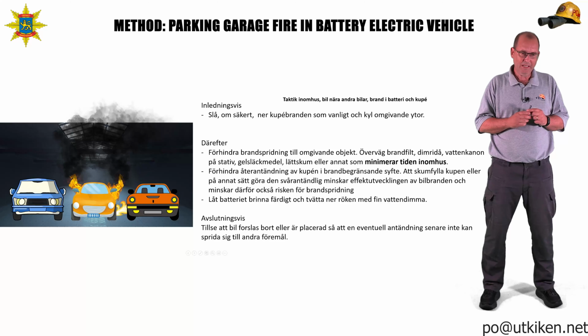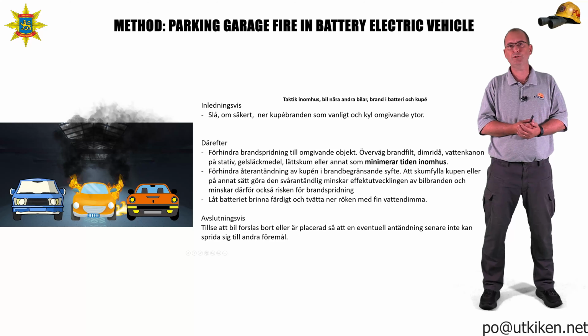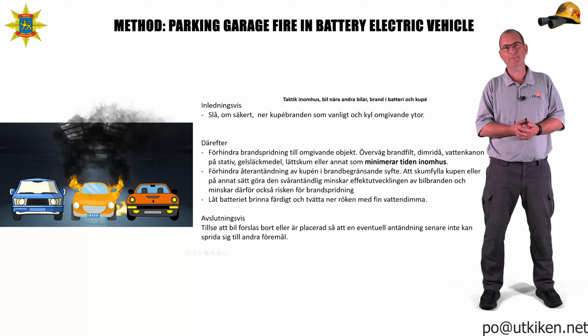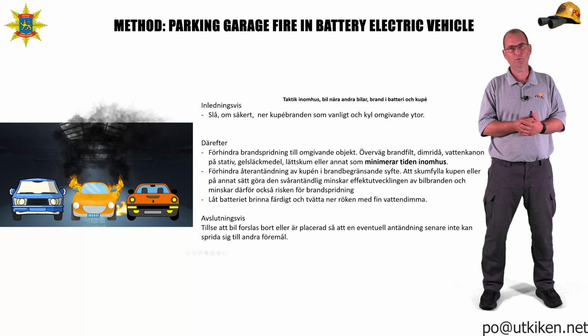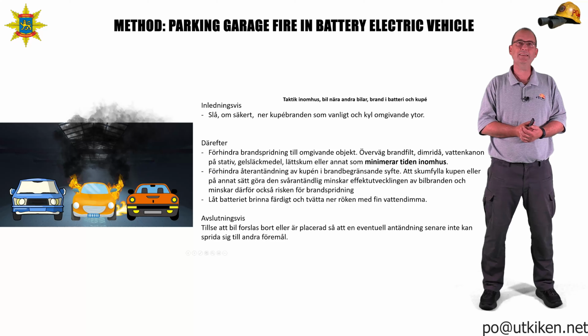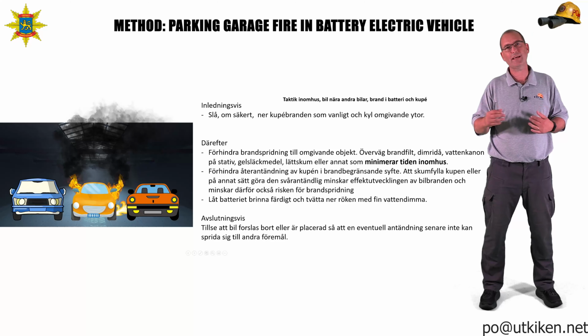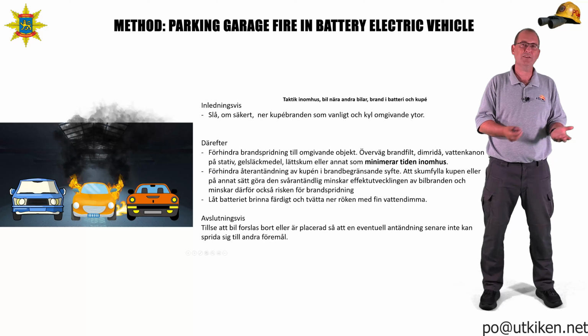Here in Sweden, we now have a chosen time of 20 minutes in the smoke when it's battery fires. That is what we think is a decent amount of time where you still can go in and do something, and you're not in there with a complete SCBA pack. You need to get out before that.